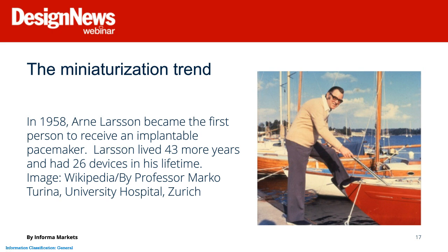And here's an amazing statistic. He had 26 of these devices implanted in him during those 43 years. And that tells us a lot about the evolution of the technology. Rather than simply replacing a battery, the physicians were always implanting a newer and better unit. So Larsen was said to be a great advocate and a great spokesman for the value of the implantable pacemaker.